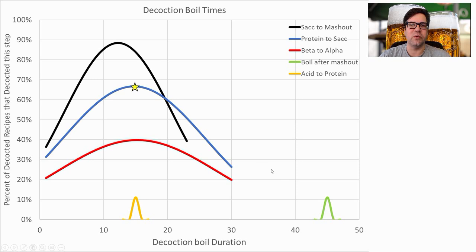I plan to do the protein to saccharification rest at 15 minutes, and the beta to alpha rest at 15 minutes, and then do a 10-minute boil to go to mash out from saccharification. So I'll do 15, 15, 10, all thick decoctions.